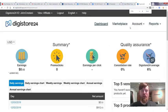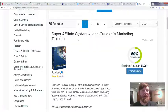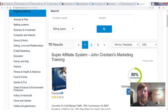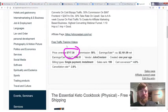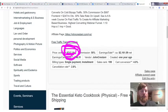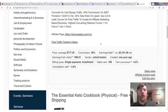Where I'm gonna go is I'm actually gonna go to the marketplace right here, okay? In the marketplace, you'll see the top performing product is my product, actually. So as you see with popularity, it's the highest product. We have a lot of information on that, but on average, you can expect to earn about $700 when you promote the super affiliate system. There's different payment plans for people here, but generally speaking, you get 50% of what people spend with my program. So there you have it.